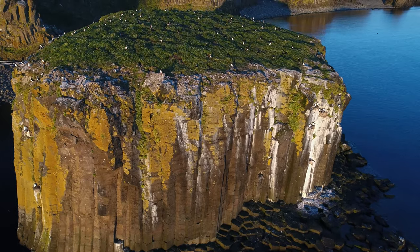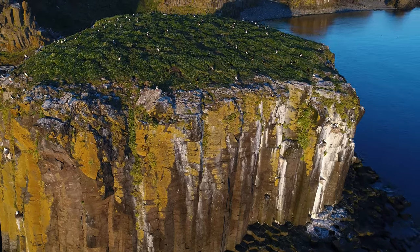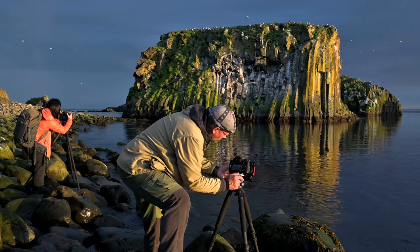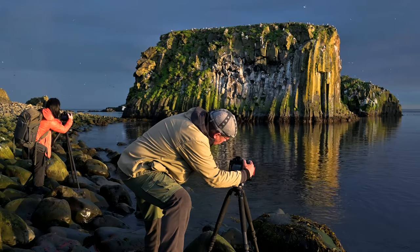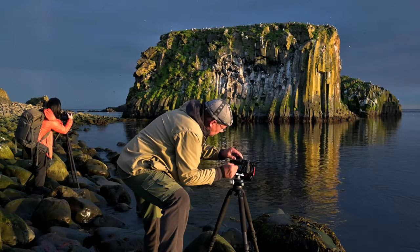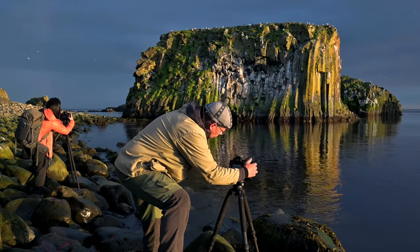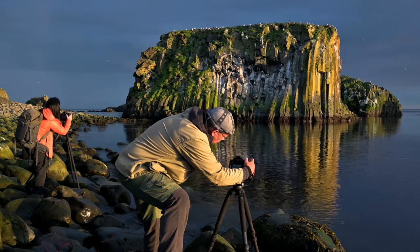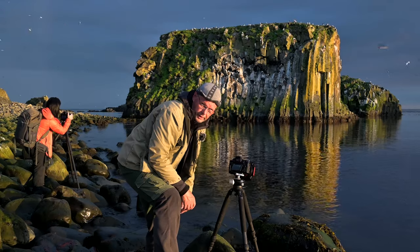Where am I gonna stand? The histogram says I can expose at 30 seconds at f16, lowest ISO, and let's just close this viewfinder from behind, because I have the sun, it would probably destroy it. And I have a 3-second exposure delay.